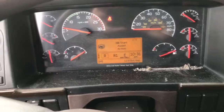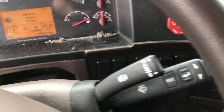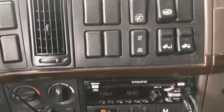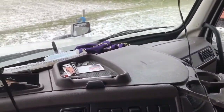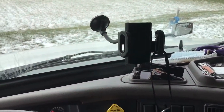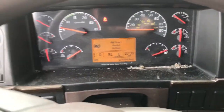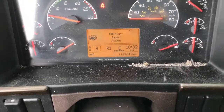This is how he treats it, right here. Just take a look. Look at the cigar ashes. Look how dirty that is. Cigar ashes everywhere. Just everywhere. I mean, it's just a mess. I won't even show you the sleeper quarters because, well, no, it's just kind of mean, but look at this. Look at that. That is disgusting. This truck was literally brand new.